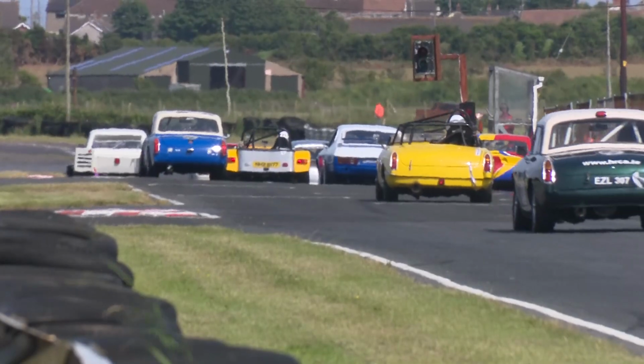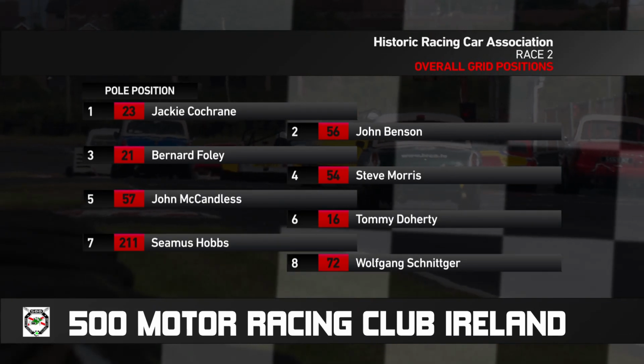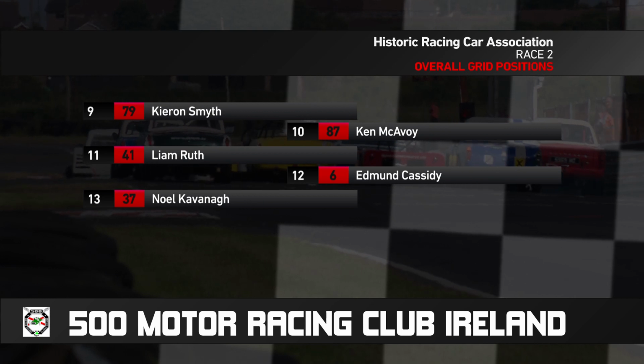Yes, thank you, Anthony. Cars are lining up on the grid. Here is how they line up. It is Jackie Cochran from John Benson on the front row, Bernard Foley and Steve Morris on row 2, ahead of John McCandless and Tim Doherty. Seamus Hobbs and Wolfgang Schnittger again on the 4th row, ahead of Kieran Smith and Ken McAvoy, Liam Ruth and Edmund Cassidy, with Noel Kavanagh once again bringing up the rear.